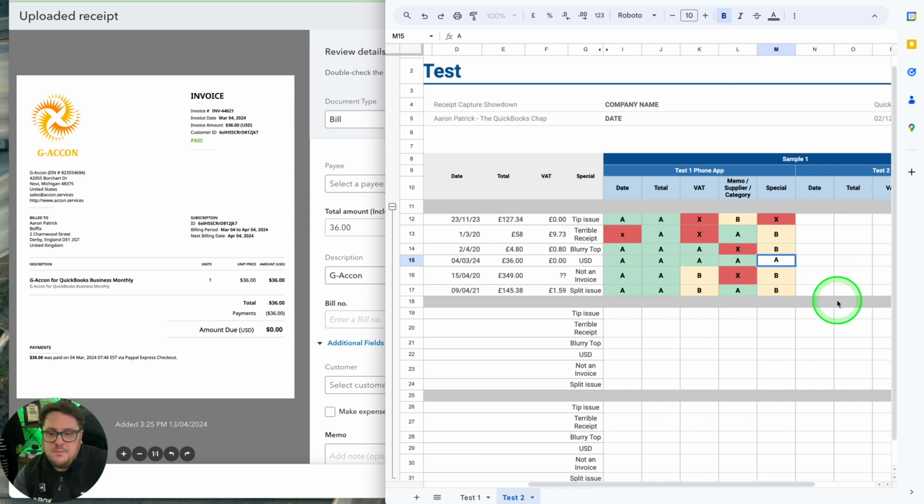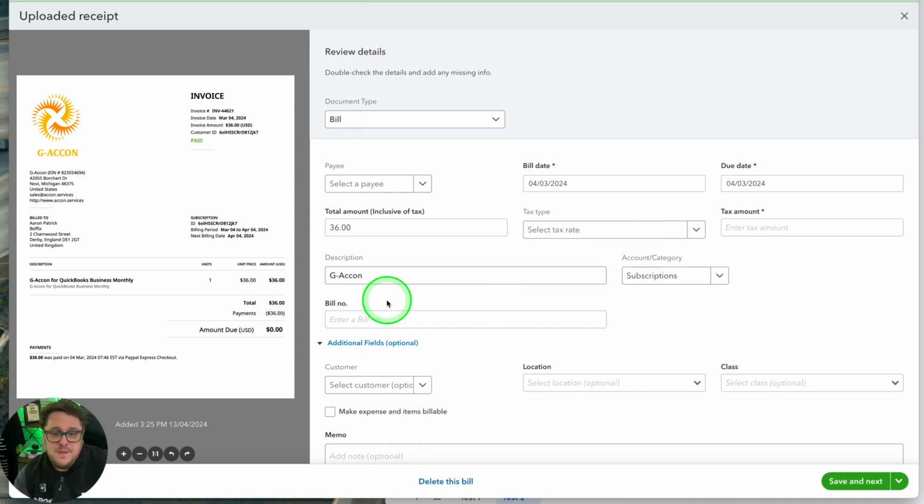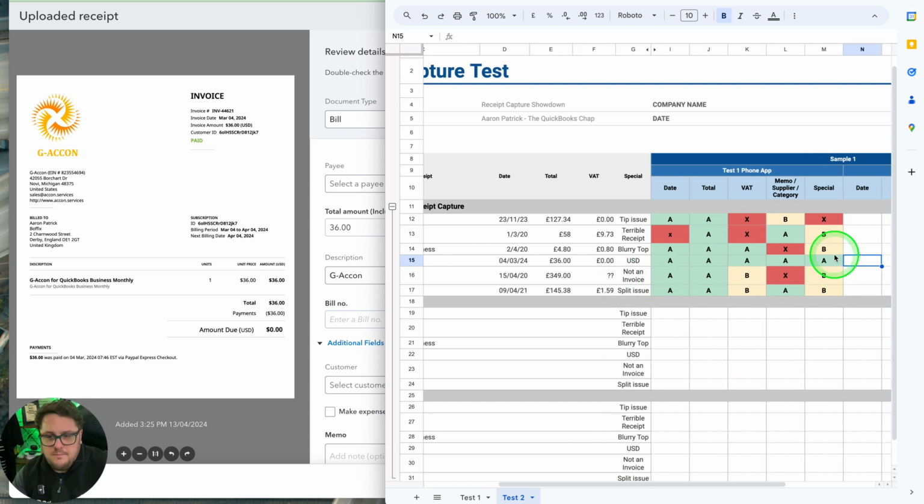And the special, able to determine that it was everything. It was a big ask, but you know, it didn't get it wrong, but it wasn't able to put the USD in there. Okay, right. So that's that one.